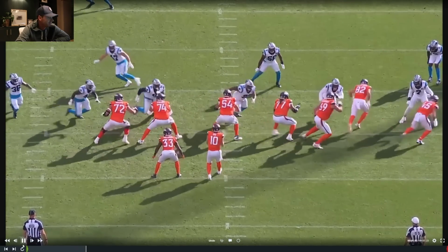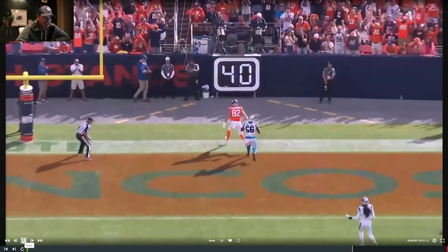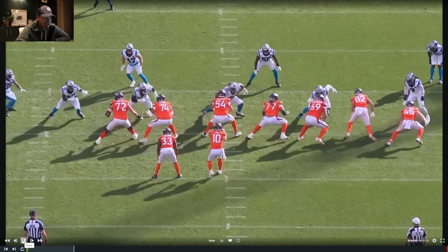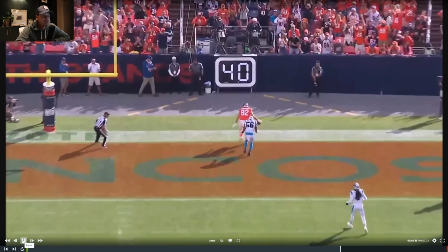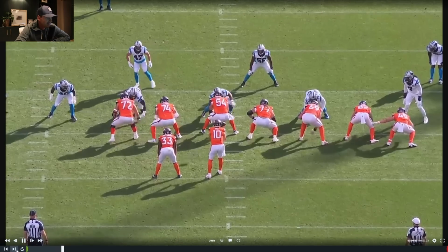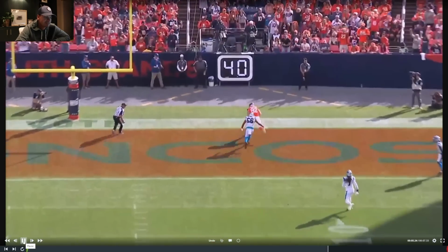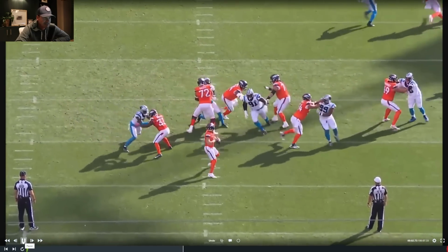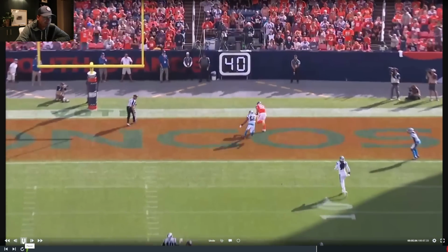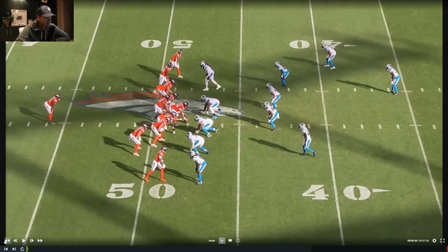Stupid throw. Ridiculous catch here. Absolute ridiculous catch right there. That's as good as it gets. Look at this thing. My goodness, man. Another defender, too, in his face, does not care. 91 bearing down on him, just puts a perfect ball in there. Really great catch from the tight end. Bo just does not care that that guy's running free at him.